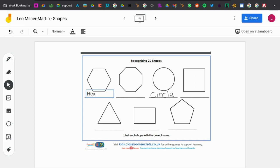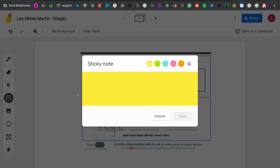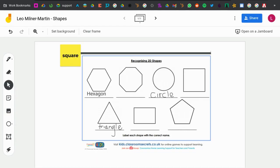I just had to count how many shapes that had there. Hexagon. Maybe I could use the pen tool to write on here. So this is a triangle. So I can write with, I'm using my mouse actually, but if you had a touchscreen device, it would be really easy just to use your finger to be able to write with the pen tool. Triangle, look at this, terrific handwriting, please don't judge. I could even use a sticky note, and I know that I've got a square, and I'm going to pop that square in there.